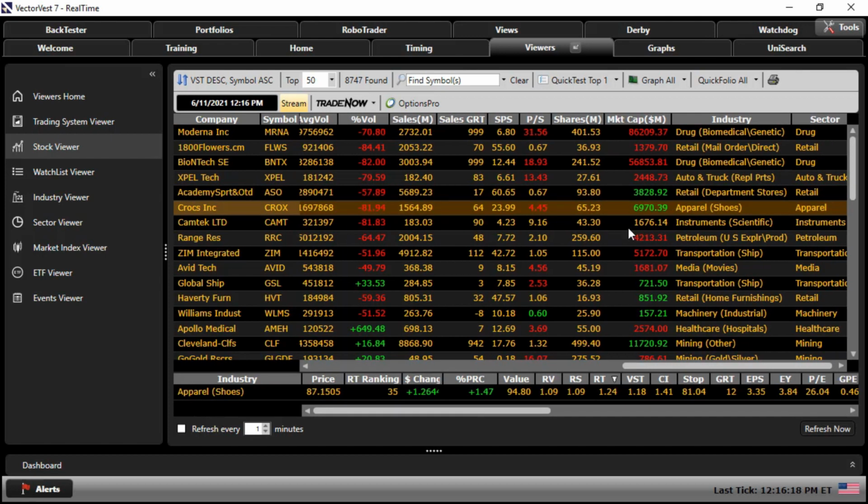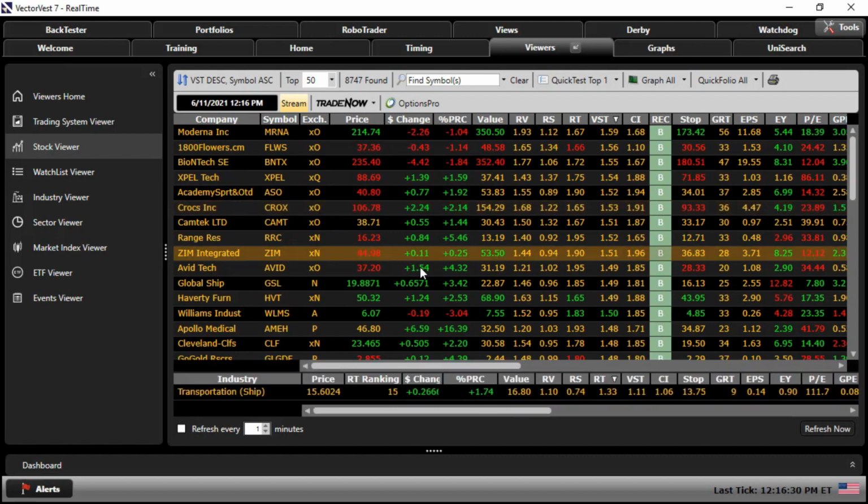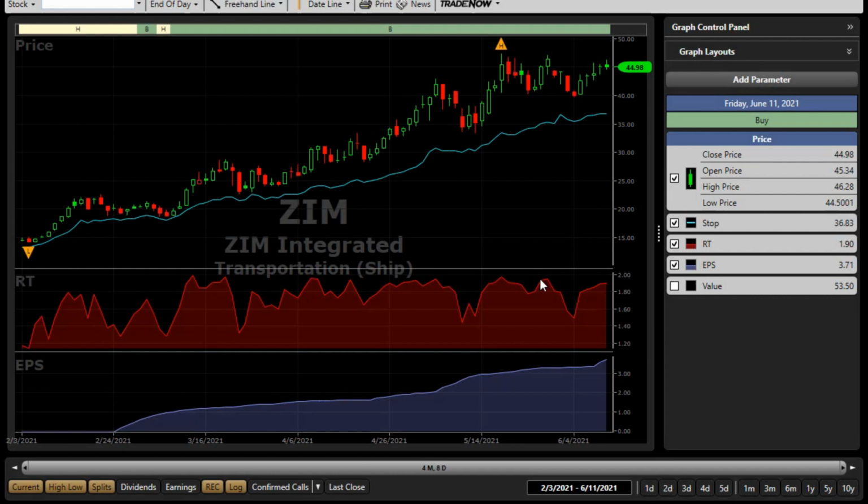Crocs, also in apparel. This is retail, this is apparel. Still, both of them are in hot industries. So I said to myself, wow, what a combination. High CI stocks are reflected. Let's go to Zim. How about 1.96? Let's go view that stock graph. Man, look at that. All of these stocks, and look at their earnings per share.